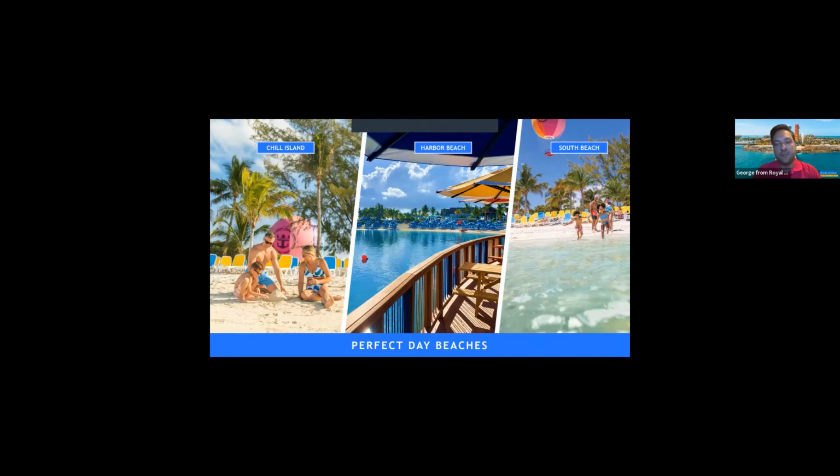But what's not pictured here is Oasis Lagoon. Oasis Lagoon is the largest freshwater pool in the Caribbean. It's a massive pool that has a swim up bar, anything you want into it. We have a live DJ that plays, so it's a really cool atmosphere if you just want to do poolside or if you want to do beachside.